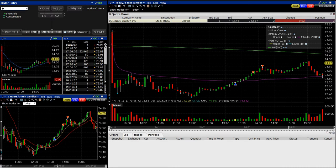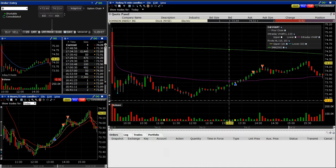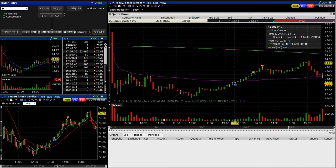This is the kind of trade I want popping up in that bouncing through VWAP scan. It's down on the day, and then starts to turn around, making new highs, new 5 and 15-minute highs, and I think the alert was a 5-minute high. Yes, that was a 5-minute high. I don't know if it popped up. Yeah, popped up again at 121. So it was popping off throughout this little area here.